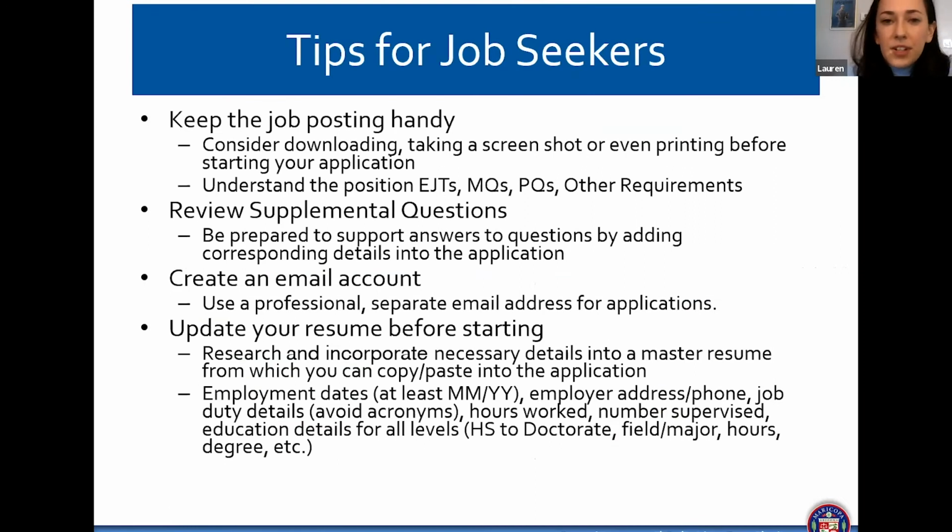So, some tips for job seekers. Sometimes you're applying for a lot of jobs and it can get kind of mixed up in your memory. So we always recommend considering downloading, taking a screenshot, or even printing out the page where it shows the job posting so that you don't lose track of what the qualifications are that you are going to be expected to perform and that we're going to be asking about in the application.